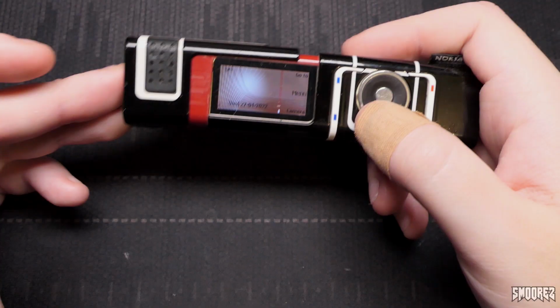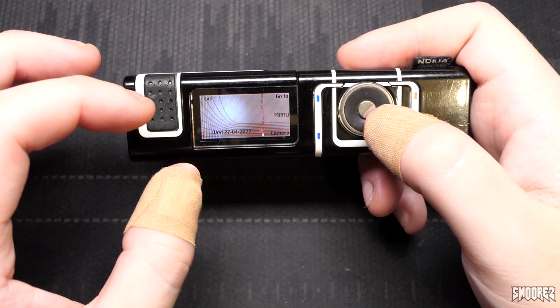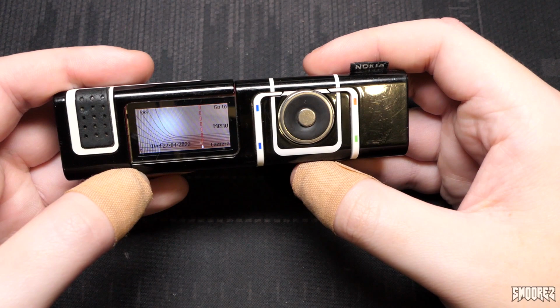You probably would have all expected to see potato quality images, but they're actually reasonable. And as you've seen when I zoomed into one of the photos earlier, the quality is not that bad at all for 2004. I mean, grab any Nokia device from 2004, 2005, and it will beat any Wacom phone in terms of camera quality anyways.